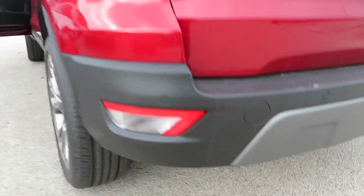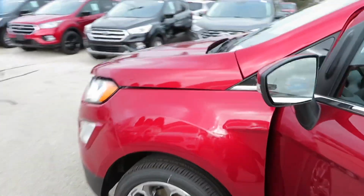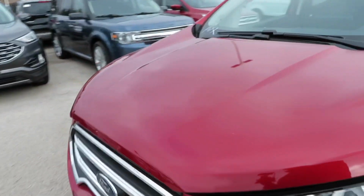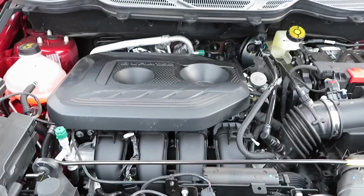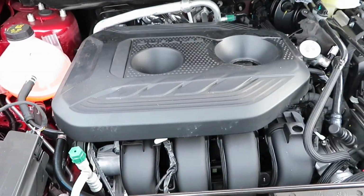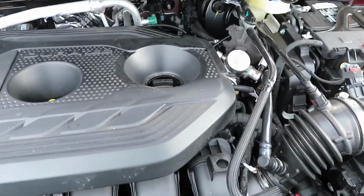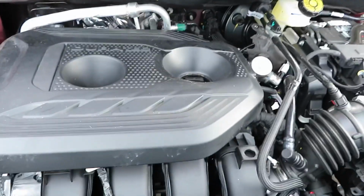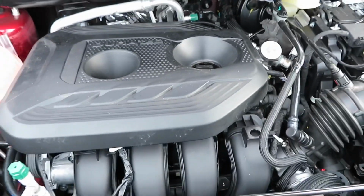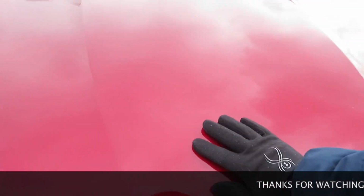Alright, y'all can hear the exhaust right there. Nice little aggressive growl to it. Let's go ahead and start it up. I mean, not start it up, take y'all underneath the hood. See, it's so cold out here, I can't even think straight. So, there's underneath the hood, that inline 4-cylinder. That's gonna sound very loud on camera. That's just the way the engines be on camera. So we're gonna go ahead and shut that up.